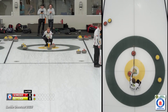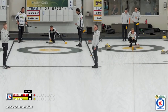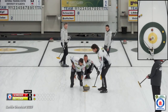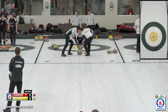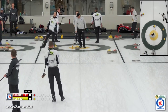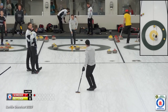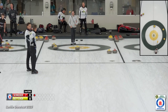So this is going to be a line double. It's pretty early in the year, so anything can happen. Launches this one, look. One and two. Two red rocks gone. Three yellows remain in the rings. And Bottcher knows his job is done. A shot for one. Open hit for Captain Snyder. Blanks the first end. It is forced in the second end.